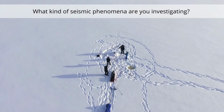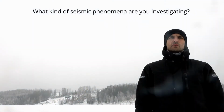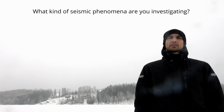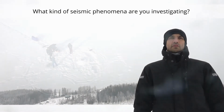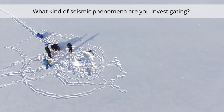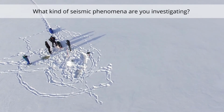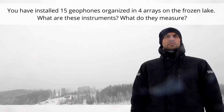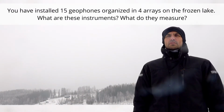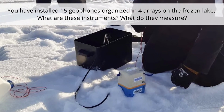Essentially, these devices are recording 24 hours a day. They are sampling at 500 hertz, so they make 500 measure points per second. And whatever vibrations are on the ice, in the water column beneath, even sound propagating across the lake in the air is recorded by these devices. These instruments, as you said already, are called geophones. Geophones are, if you like, a cheap version of a seismometer.